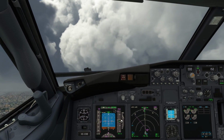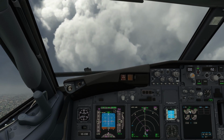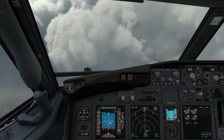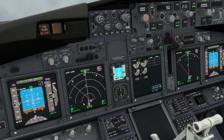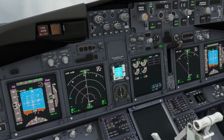At 1,000 feet, we have to see climb thrust. There it is, climb thrust. And we'll keep this speed until 3,000. We will accelerate at 3,000. So next thing we need to see is at 2,000 feet turning towards Everett. We're almost there. There we go, 2,000 feet turning towards Everett.